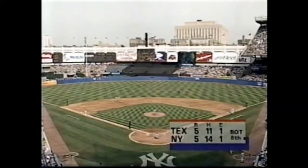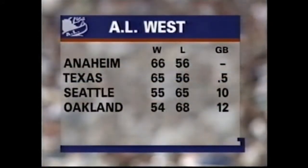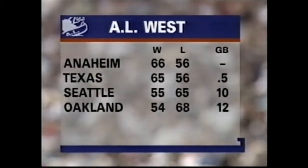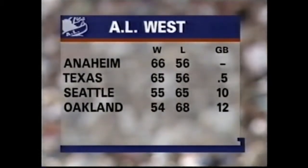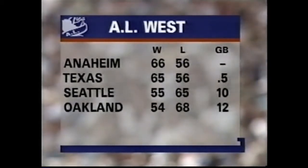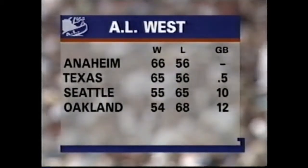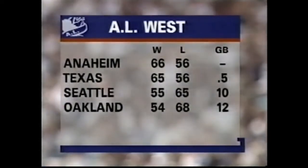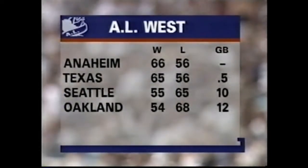Bottom of the 8th, and we have a pitching change leading off this inning for New York. And we will take a look at the American League West, and Anaheim losing today. And Texas coming into this game a half a game back of Anaheim. If they win this afternoon, they'll reclaim the lead in that shootout in the West. Of course, the Yankees will have something to say about that as they come to bat.